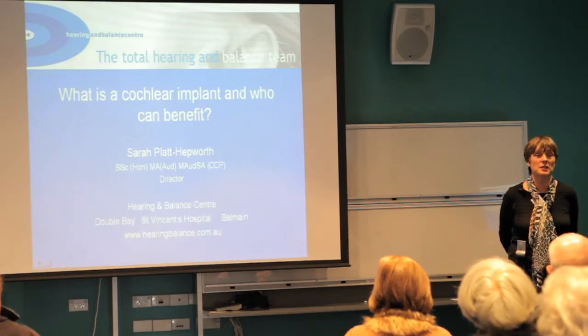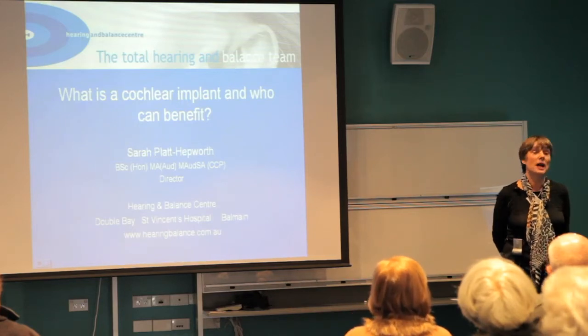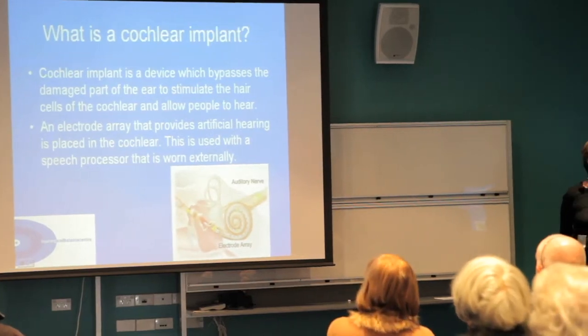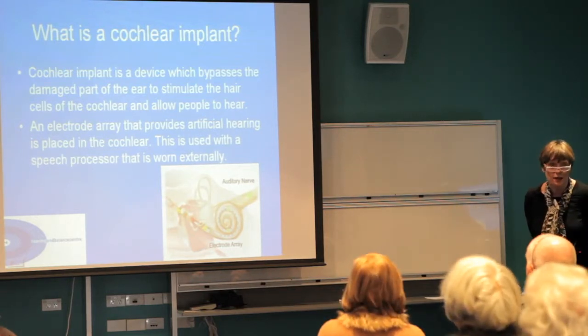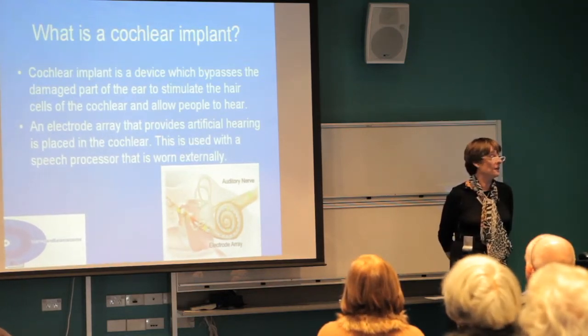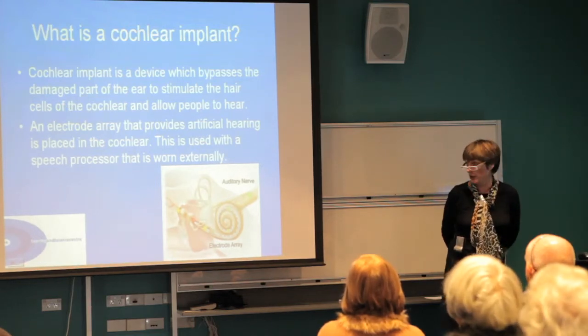Audiologist here at St Vincent's, been here for quite some time, and I'm going to talk to you about what is a cochlear implant and who can benefit. So a cochlear implant is a device which bypasses the damaged part of the ear to stimulate the hair cells of the cochlea and allow people to hear. An electrode array that provides artificial hearing is placed in the cochlea. This is used with a speech processor that is worn externally.